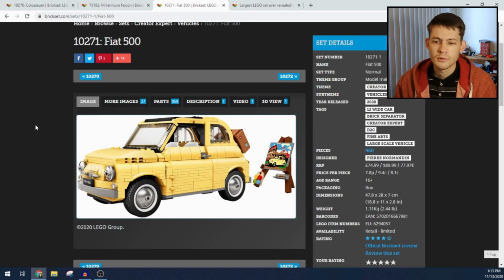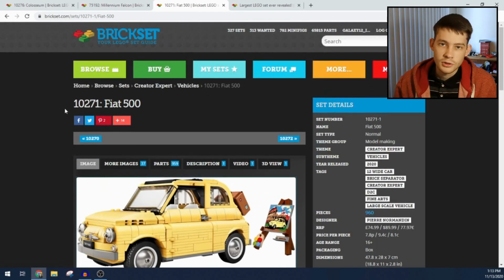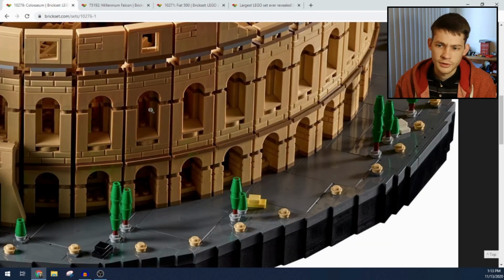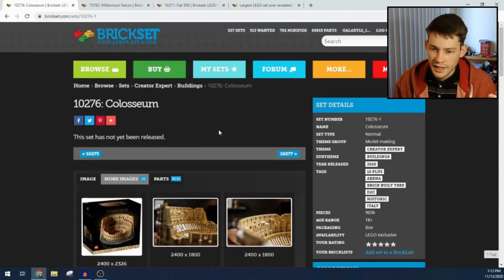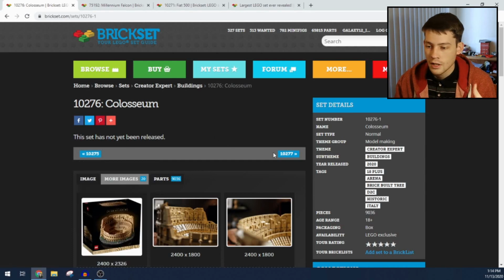And I think we also had some images leaked, but we now have the official presentation, published press release, all that good stuff for the official set for 10276. So this is kind of right in the middle of our 18 plus range right now. One before this, 10275, is the Elf Clubhouse for the Winter Village series, also branded as 18 plus.